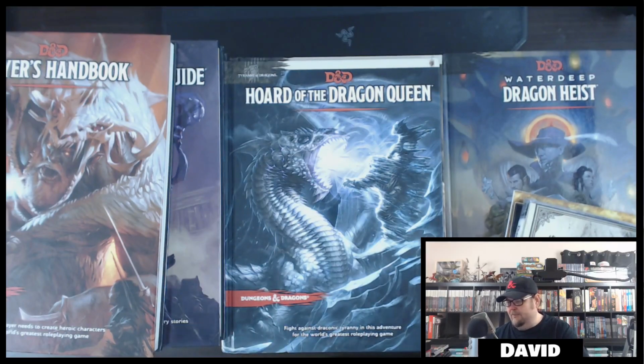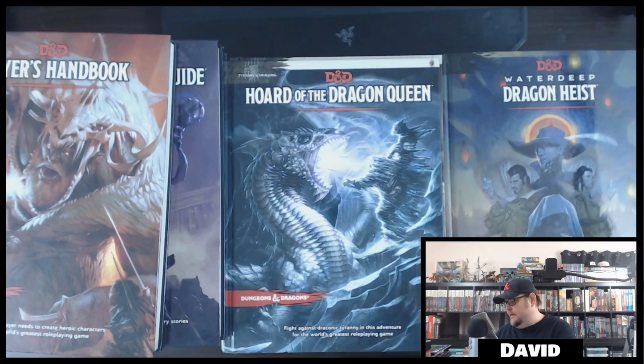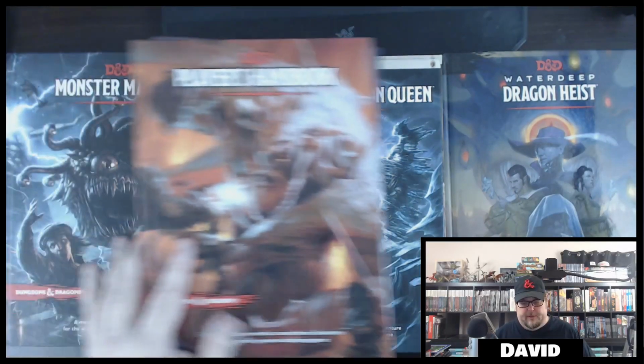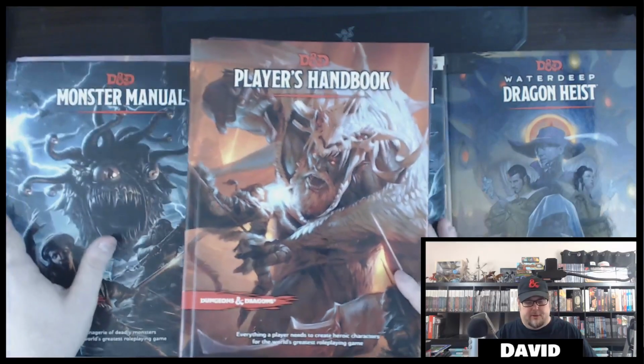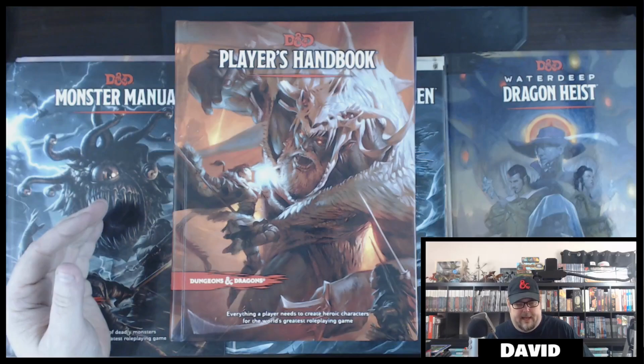$35 is what I paid for Ghost of Dragon Spear Castle, and I know they're pretty rare. I think I've seen a couple for a couple hundred dollars a book. So they are pretty rare. So now we're going to get into the core material, you guys. I'm just not going to go through every book because you probably have these yourselves.